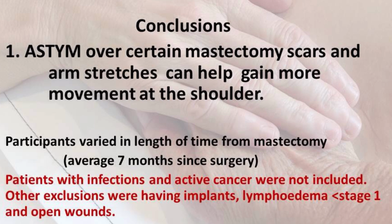If you look at the red writing, patients with infections, active cancer, implants, lymphedema greater than stage 1, and open wounds were not included in this study, and that patients were an average of 7 months after surgery.